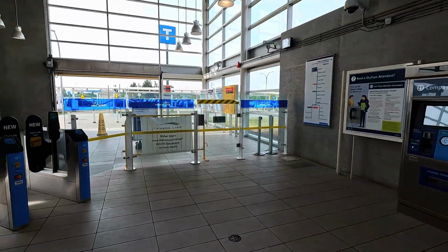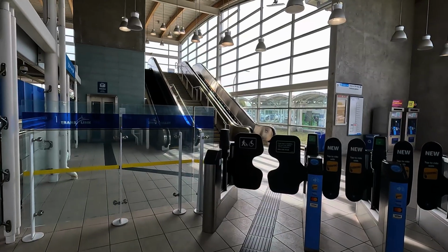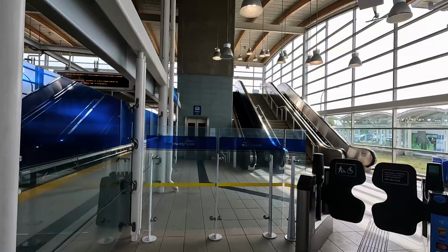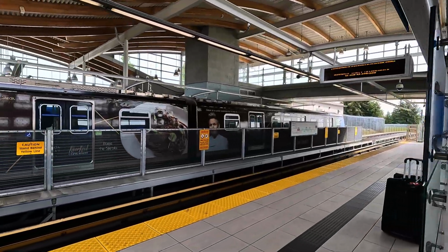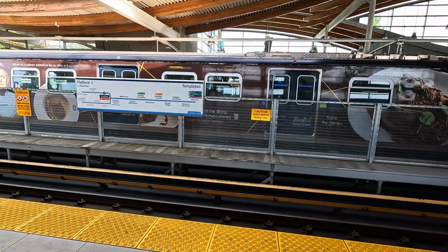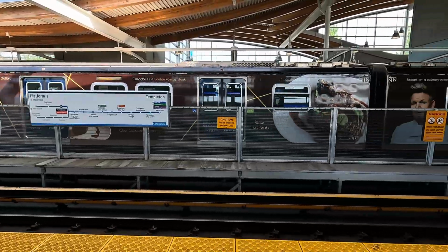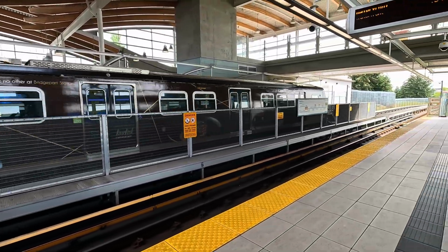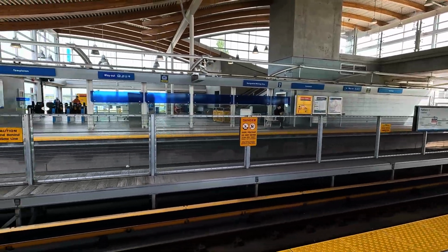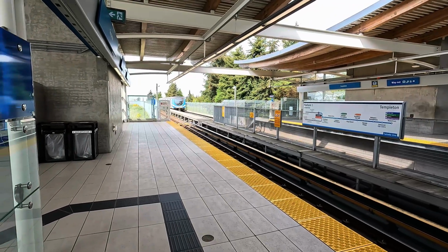So one other thing that I'll note is these escalators here. If you're going to YVR, then you want to take the up escalator, come back across the top. There's a down escalator on the other side, and that's how you access that side of the platform, and it will take you directly to YVR. The other thing that's a nice little added bonus is if you're at Templeton Street Station, where we are right now, and you're going to YVR, it's a free train ride. They do not charge anything.